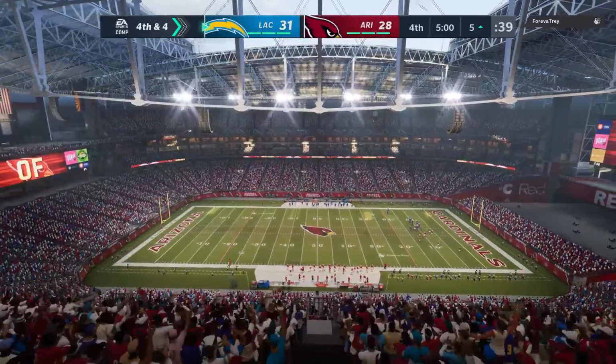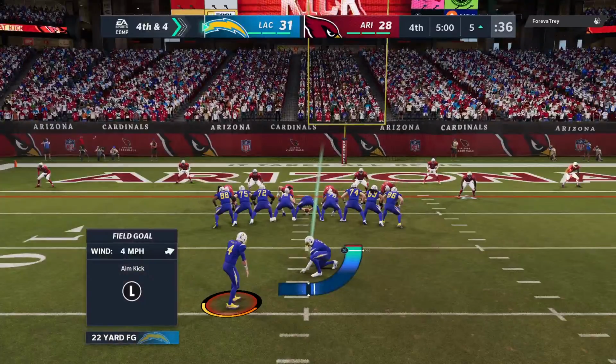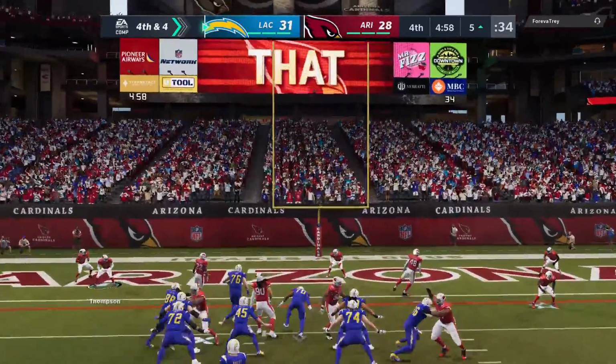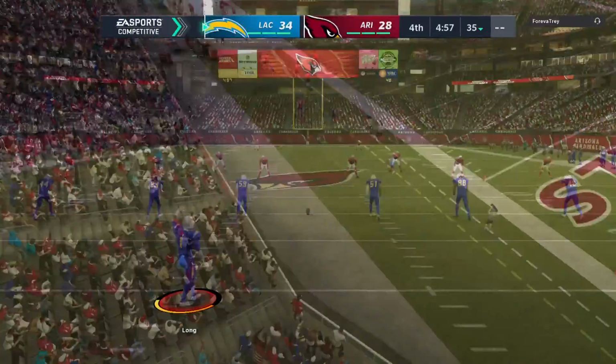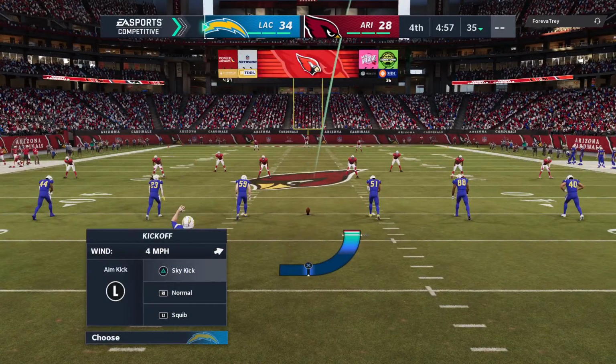Welcome back to the desert. We're in Glendale. It's been a very hotly contested game to this point. Just a field goal separating these two teams as we get set for the 4th quarter. Badgley able to punch this one through. And that will double their lead as it's up to 6. So they get the 3, but you wonder now, is that going to be enough?